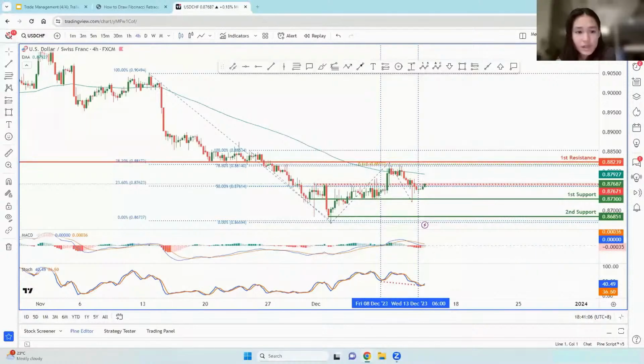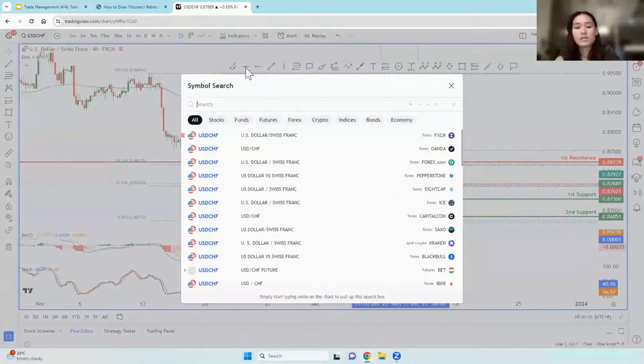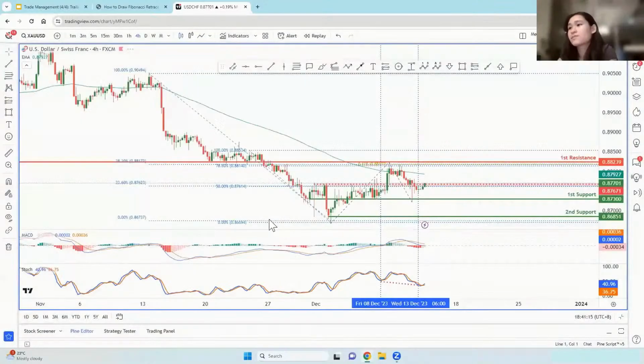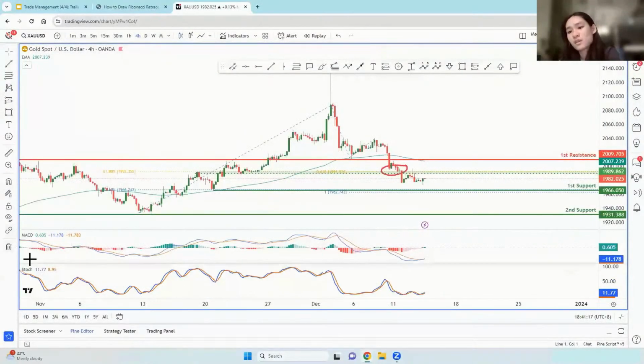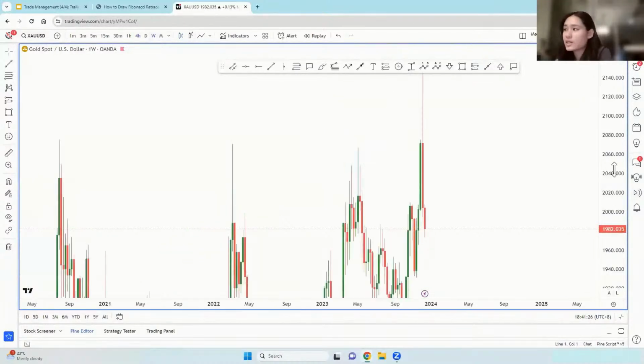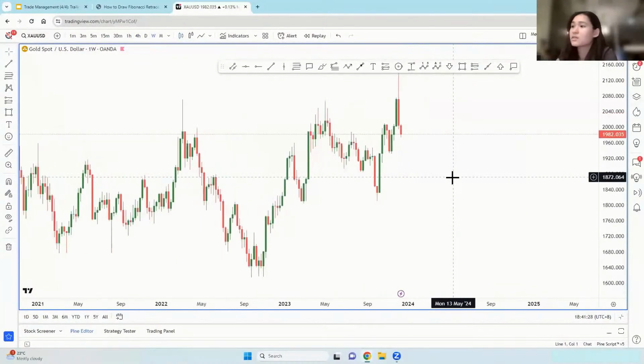Okay. I think we still have a bit of time left, so let's look at gold. Same thing, we're gonna look at the higher time frames first.